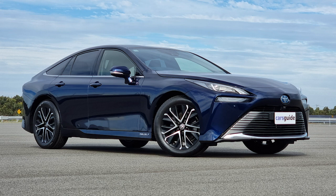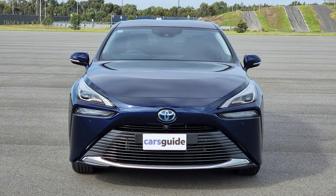They have a fuel cell installed in them. You put hydrogen in it, and that fuel cell kind of extracts electricity out of the hydrogen that powers the electric motors and powers the wheels, with the only byproduct being water, essentially.